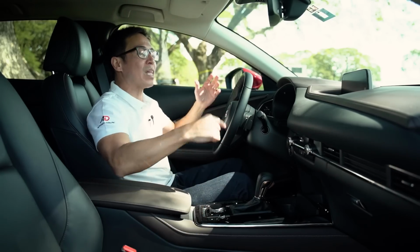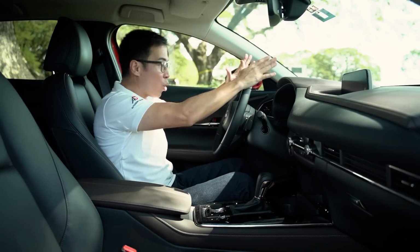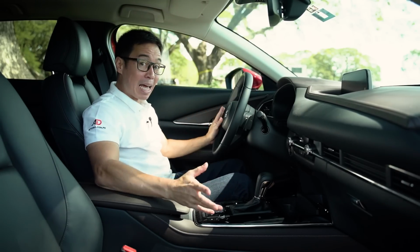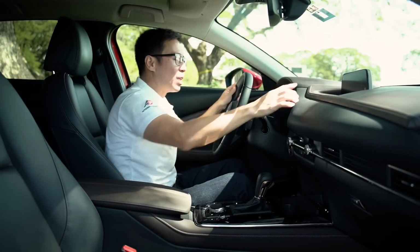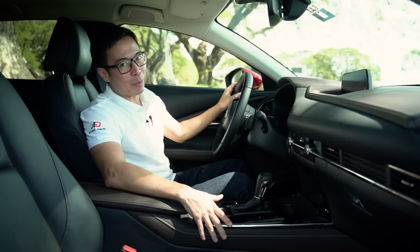See, by doing so, without the use of a touchscreen and you leaning forward, you have your concentration more on the road. It does take some time to get used to because you're used to fiddling with it like this, but it's actually better for you. After a day or two, it's really not a problem at all.